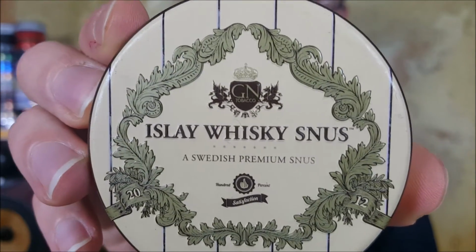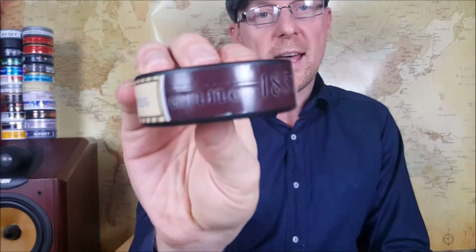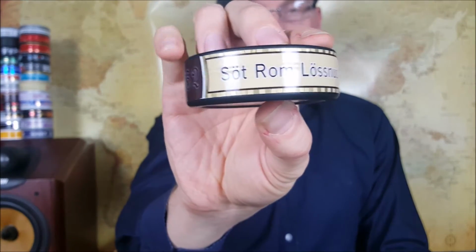Today we are looking at Islay Whisky Snus, made by GN Tobacco, blended by Conny Andersson. And we'll look at Anno 1852 Söt Rom Lössnus, Sweet Rum Loose Snus. So why these 2? Well, they got booze in them, haven't they?